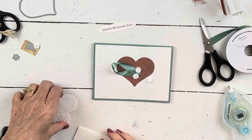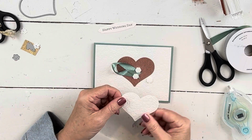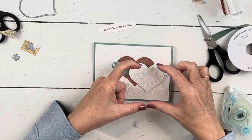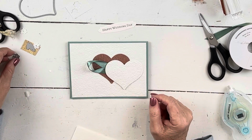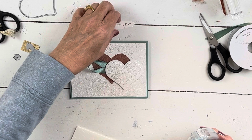And then here's our beautiful heart. This is just so pretty. And you can just use that. You could just run that through and use it. If you were just going to make one of those, you could just make this big of a piece of mother of pearl when you ran it through your folder. You don't have to use the whole entire thing. And let's do our happy wedding day.